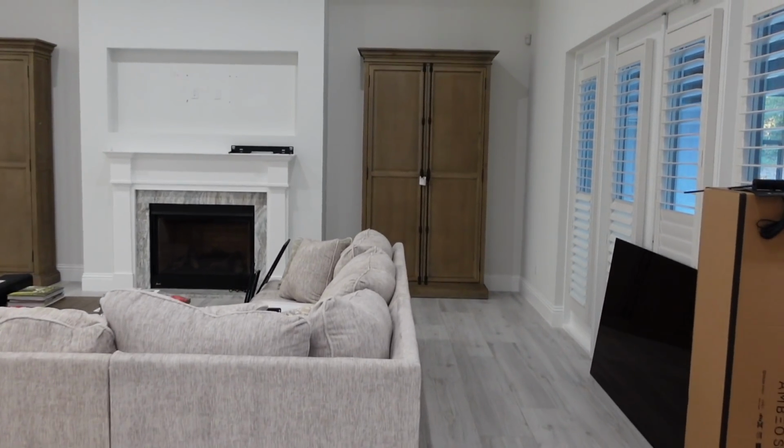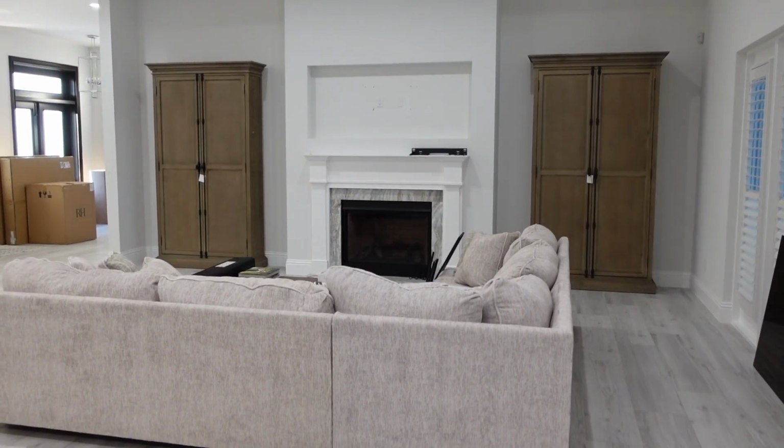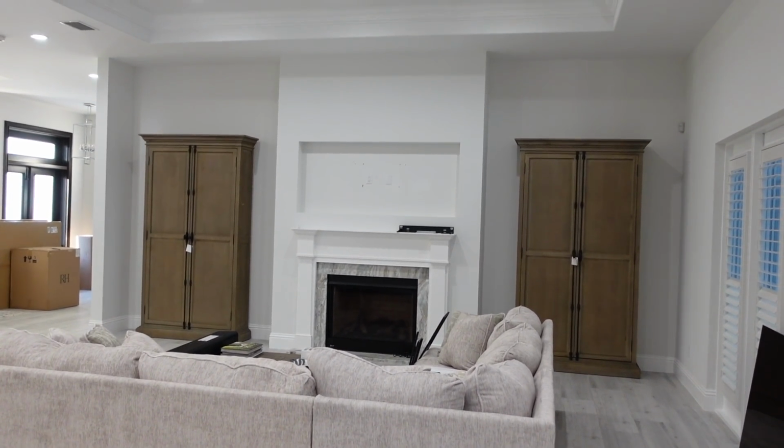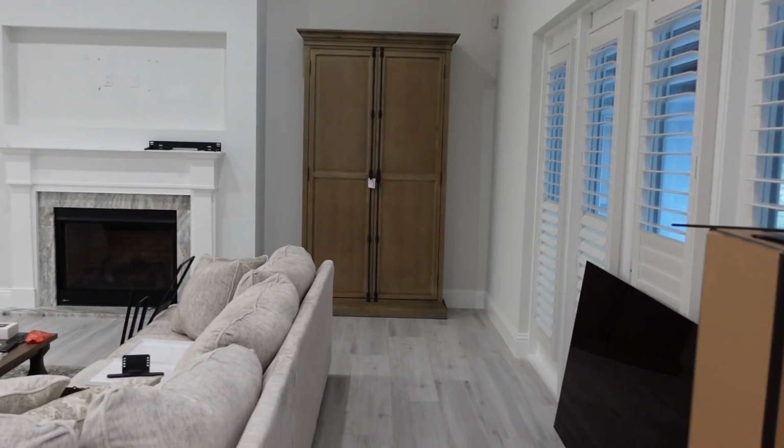So then we got these puppies. Doesn't this room look so much better now? The fireplace makes more sense. We get the TV above it. I'll start working on that here soon. But these are from Restoration Hardware.